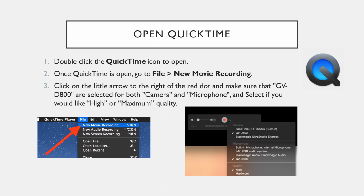You can adjust the volume by moving the slider to the right for louder or left for softer. Click on the arrow to the right of the red dot and make sure that the GV-D800 is selected for both the camera and microphone. And select if you would like high or maximum quality.